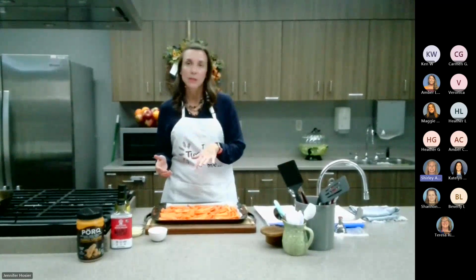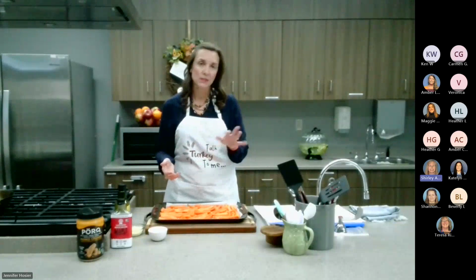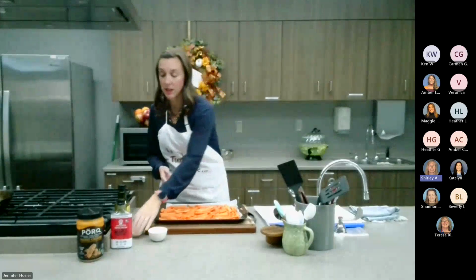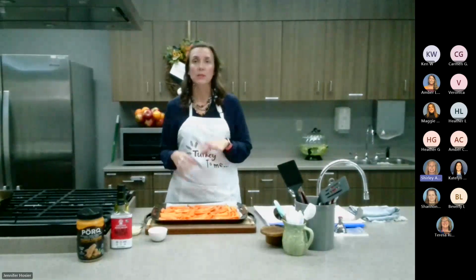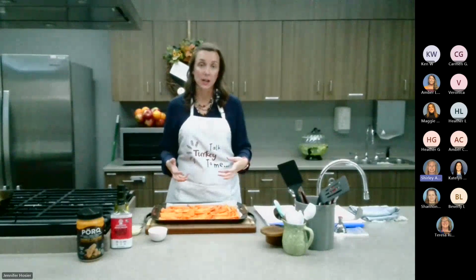So I've got these pretty well evened out. I'm going to go ahead and pop them in the oven. We've got it at 450, and we're going to put them in for about 15 minutes or so. And then I'm going to pull that back out. We're going to put the Parmesan on top. Parmesan makes things better, right? We're going to pop it back in, let it go for a few minutes to let that Parmesan get nice and melted and really stick to the carrot sticks.